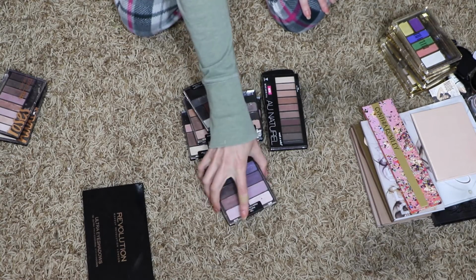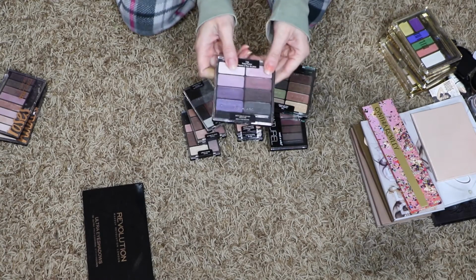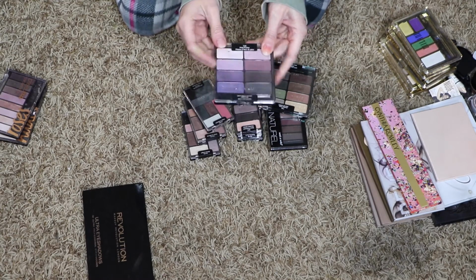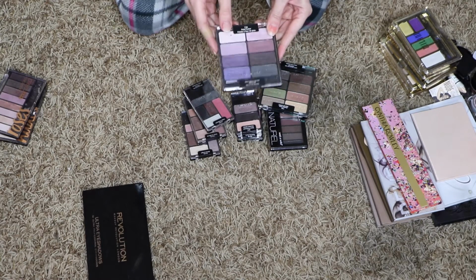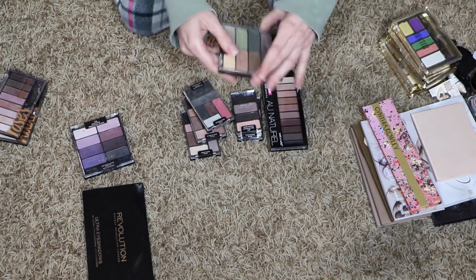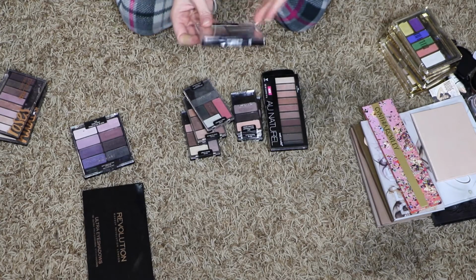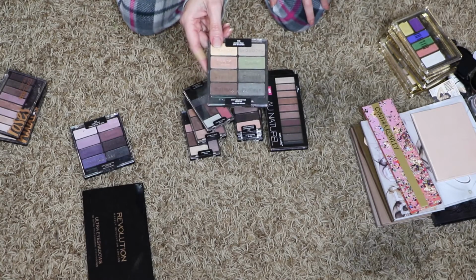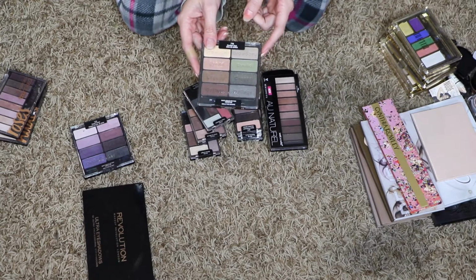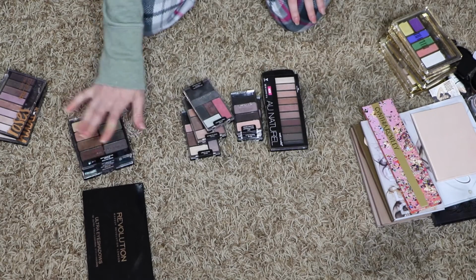Okay, so these two palettes I know for sure that I am keeping. The Petal Pusher palette, which is of course all of the really nice purples. This is one of my favorite Drugstore palettes that I have. And then I just recently picked up the Comfort Zone palette, and I have not even opened it yet because I've been doing the one month, one palette challenge. So I haven't even touched this. So I am going to be keeping that.